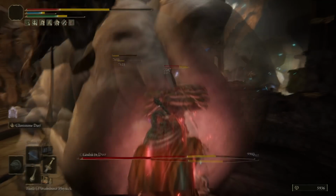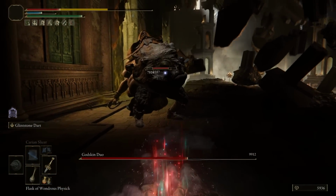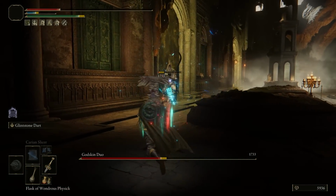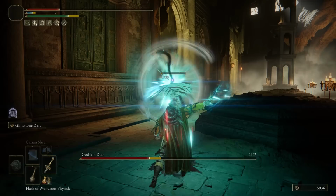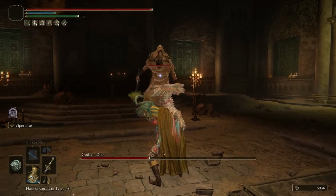You also see that the poison comes in very clutch right here, showing you that the poison does supplement the build very nicely as well. The fight also illustrates very well that even without Terra Magica and when our poison related bonuses fall off, the damage is still really nice.